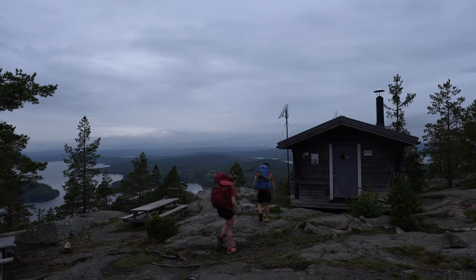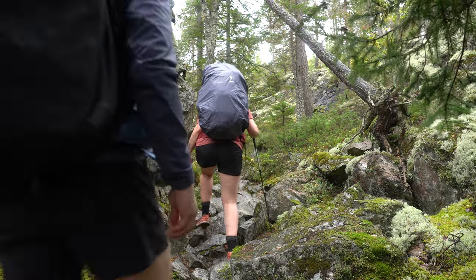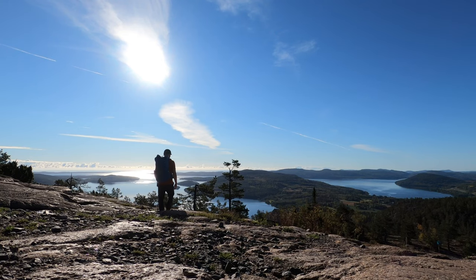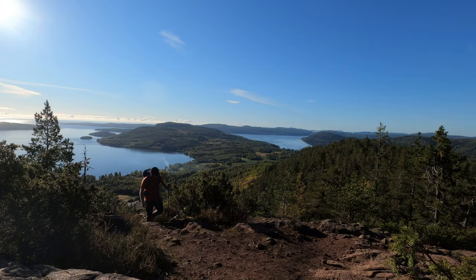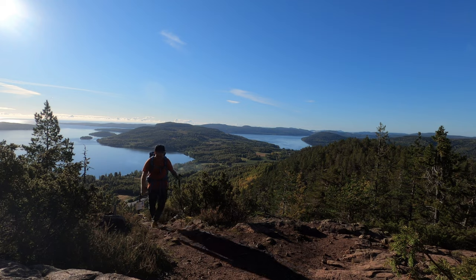In 8 episodes, we are taking you along this beautiful trail. We are hiking through deep forest and mountaintop viewpoints, passing beautiful lakes that you only see in Sweden, and sleeping in beautiful places along the way. Nowhere else in Sweden can you hike at these heights so close to the sea. Welcome to the Höga Kustenleden.